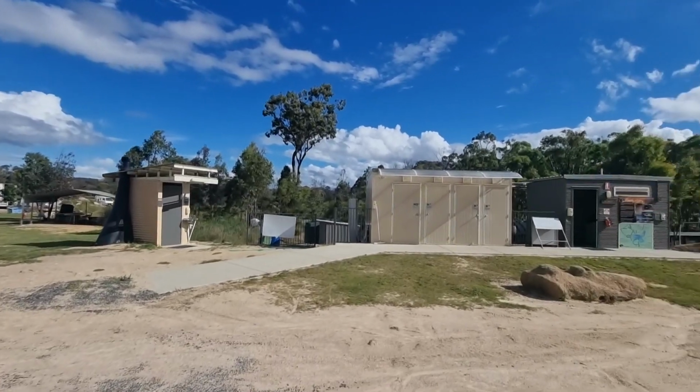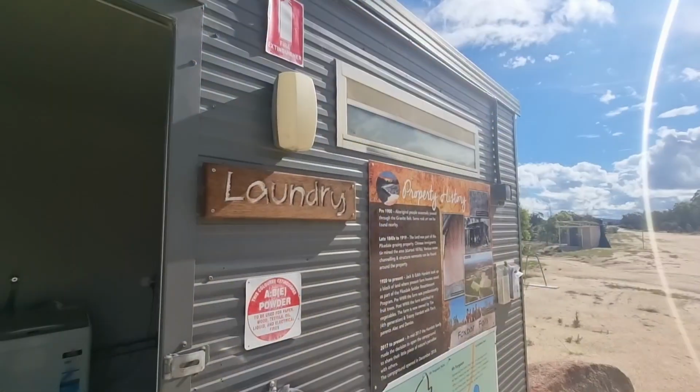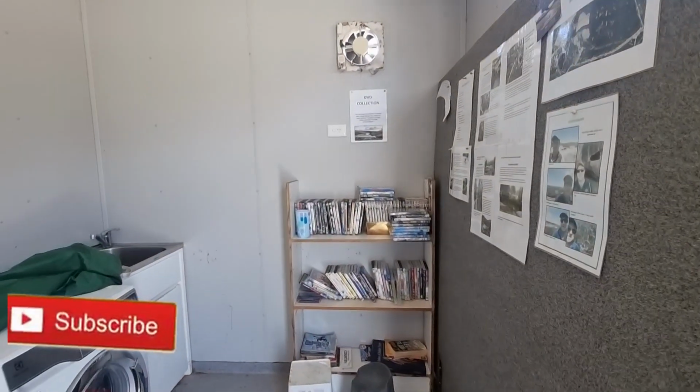As I said guys, plenty of toilets around the place. These are the ones up near the main reception. And there's also a laundry here. Let's check it out. Free laundry folks. Machine and a dryer and stuff. Very cool. A little DVD collection as well.